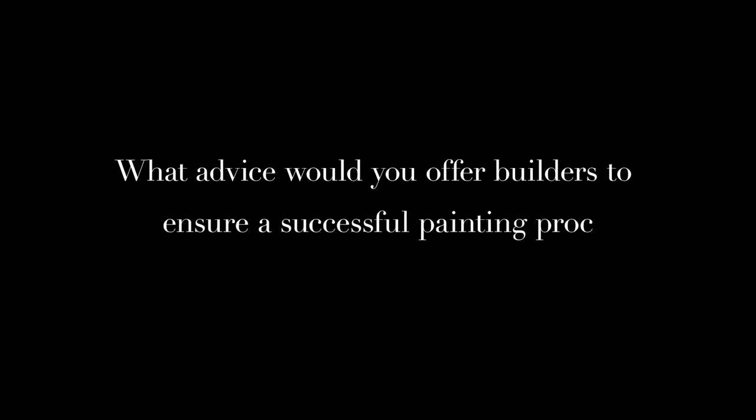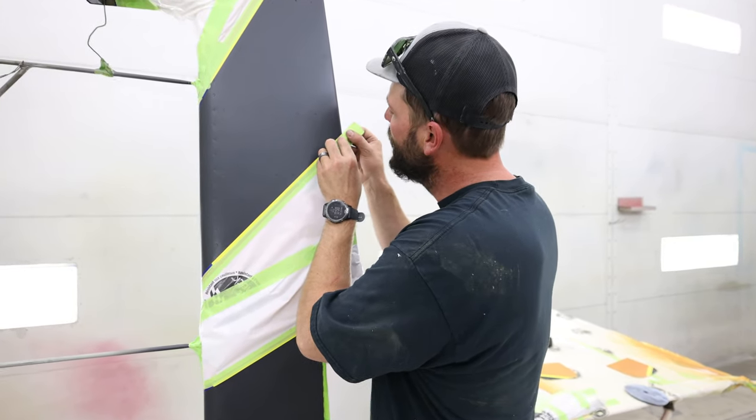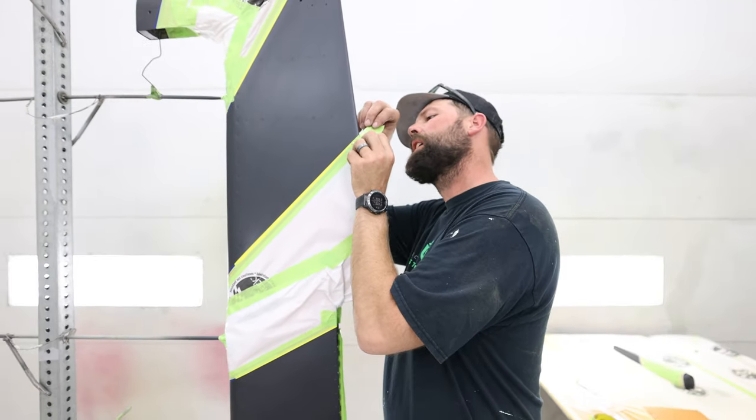What advice would you offer builders to ensure a successful painting process, considering factors such as expectations, paint scheme, color choice, time management, and cost? Honestly, I wouldn't spend as much time on the fiberglass if I was them. Just get it to the paint shop and let the pros do it, because that's usually where a lot of our time comes in, fixing all their bodywork. Expectations on quality, at least here, an owner can have as high as they want. We can accommodate it. And the other way too, really. But we'd prefer to do really nice stuff to put our name on. Cost? Save some of your budget.